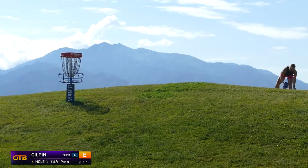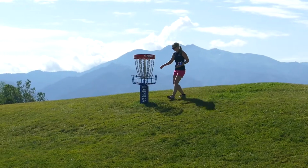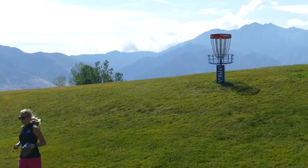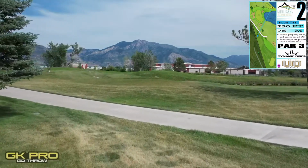Sarah cashes the putt. Nice. Always nice to start your round with a nice confident putt like that. Yeah, we only saw one birdie on the entire day. It was from Katrina Allen here on hole 1. 50% of the field had a bogey or worse, so par feels really good.